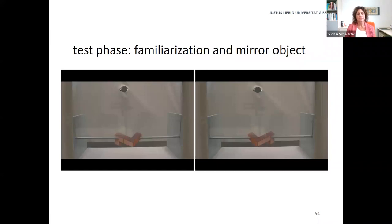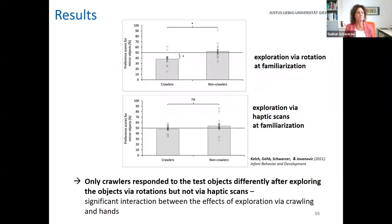And then we presented the object as before, only from a far distance, and they were only allowed to look at the object. We rotated this object to the unseen angle, the familiar object and the mirror object. And as before, we looked at the preference scores. So here you see the preference scores in the two different conditions. When the babies made themselves familiar with the object only by rotation, as you can see, the non-crawlers, again, were not able to differentiate these two objects, but the crawlers were. So now, after they had familiarized themselves only by many rotations, only the crawlers showed this kind of familiarity preference.